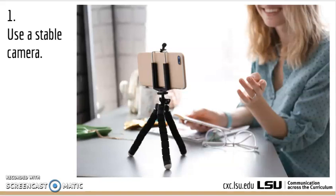When getting started, it can be helpful to think about the different tools your viewer will use to watch your video. Will it be on a laptop, a desktop, a smartphone, or something else? You'll want the video to be high enough quality to look good in any of these platforms. Using a stable camera with enough storage to record you is a great place to start.